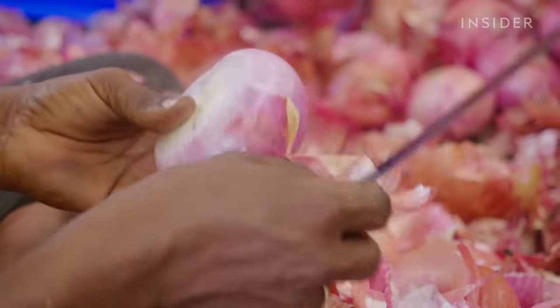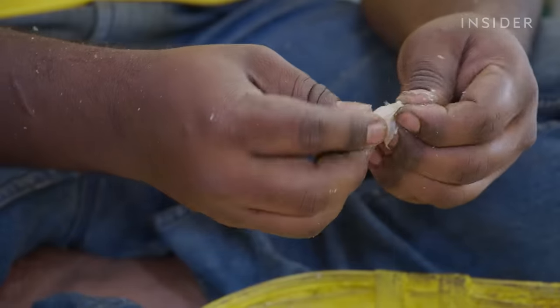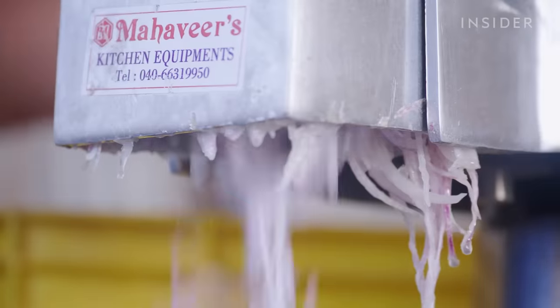Mountains of onions, green chilies, and garlic are peeled by hand. The onions are then grated through machines, while the garlic is mashed into a paste.